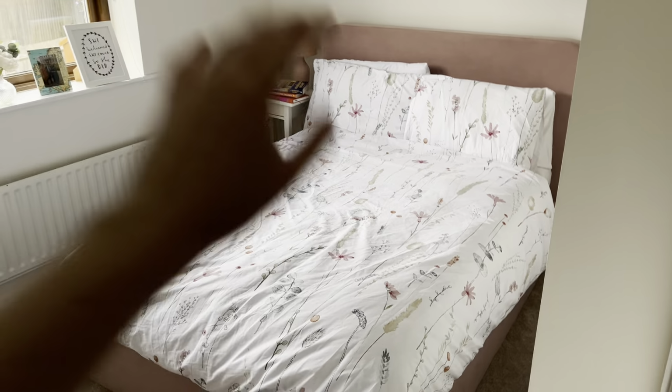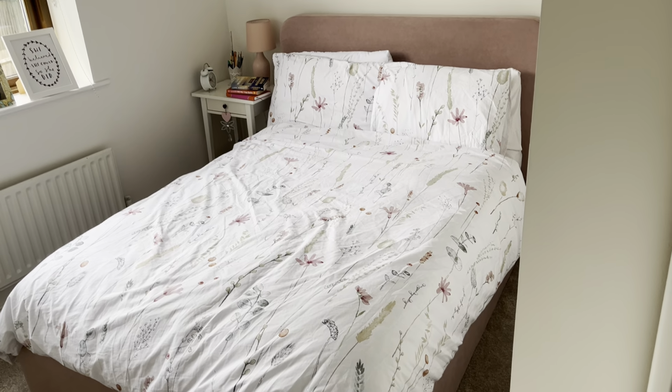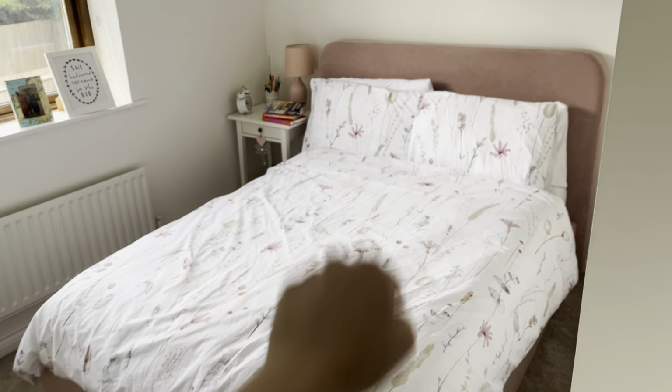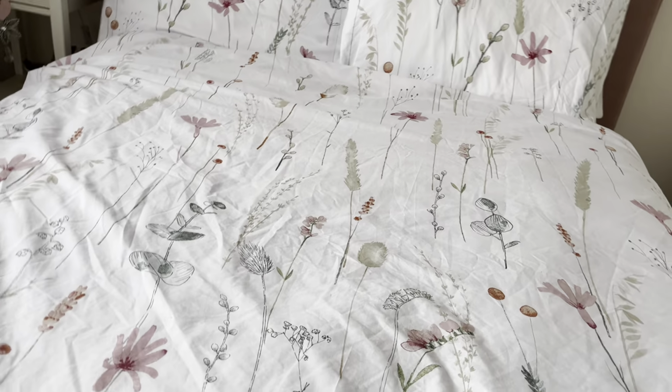And then obviously the main thing you will see is the bed. This is the focal point of the room for me. I said it took me 25 years to get my own double bed, but it was so worth the wait. The bed frame is from Dusk. And what is so good about this, again, just maximising storage, is it's an Ottoman bed.